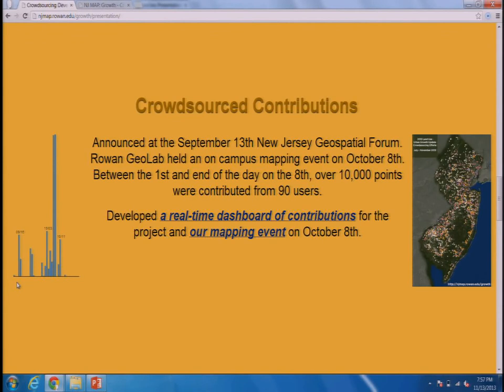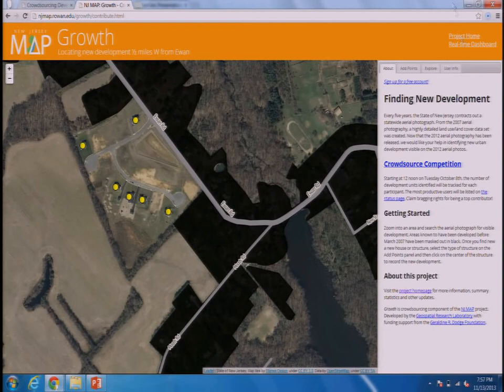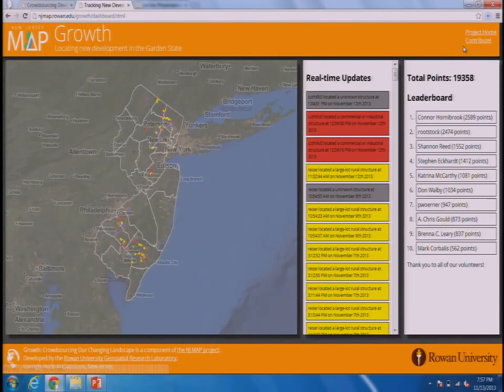The first one is my class, where I let the cat out of the bag early and I told them to do some mapping. Which is a double-edged sword, because if you're teaching a class and you tell students to go online to a web page and start clicking around, they stop paying attention to you, which is okay. They were helping out, but the interesting part of that was I had developed, using Node.js, a real-time dashboard that I pulled up during class.